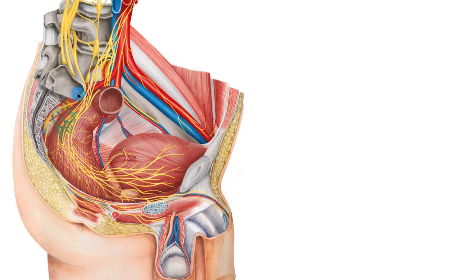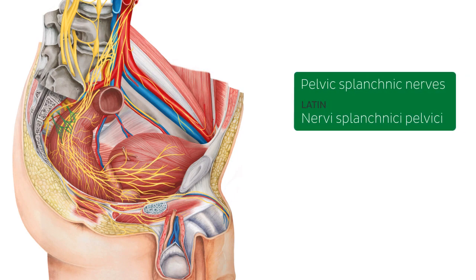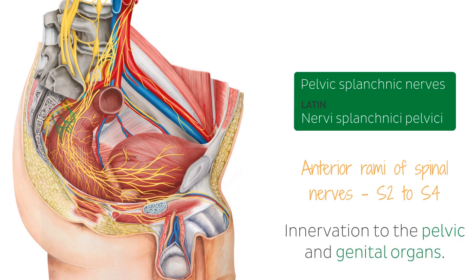Next slide, we're going to be highlighting these structures. Notice now these really thin nerves, which are known as the pelvic splanchnic nerves. Now that we have covered the inferior hypogastric nerve and its branches, we are going to move on and talk about the next autonomic nerves of the pelvis, which are the pelvic splanchnic nerves. They arise from the anterior rami of spinal nerves at the level of S2 to S4. They are comprised of parasympathetic fibers as well as afferent fibers and provide innervation to the pelvic and genital organs.